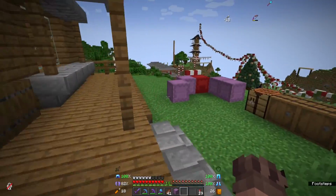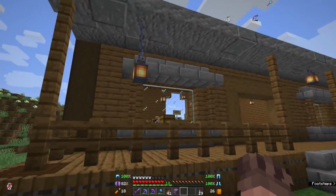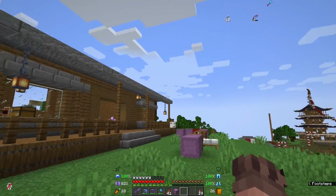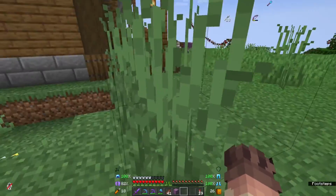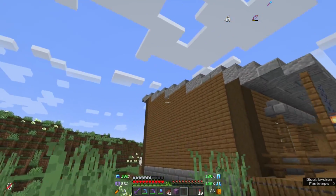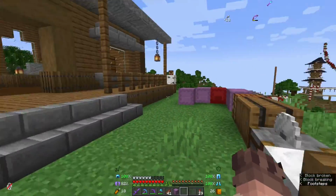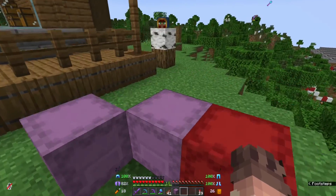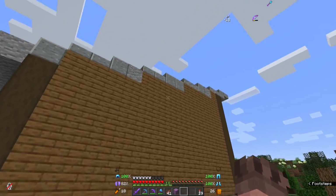So we come out here, we've got this mess which I'm going to have to clean up. Now this roof does need to come out 1 block more on each side, but I ran out of andesite. So one of the next steps I'm going to have to take in this video is some more resource gathering because I'm so low on some of these resources. I've got tons of stone and stuff like that, but things like andesite and granite I'm not very good on.